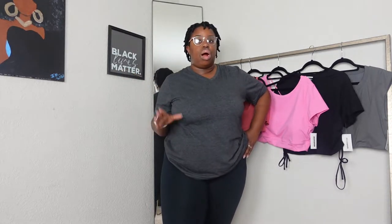Would I wear it with a bra? Would I not wear it with a bra? I'm not going to wear any of these with a bra. So based on that, I might go ahead and put on one of my Shapermint bras, try them on, and compare. Do I need a bra? Do I not need a bra? The end goal is that hopefully I won't need a bra, because this has padding in it.